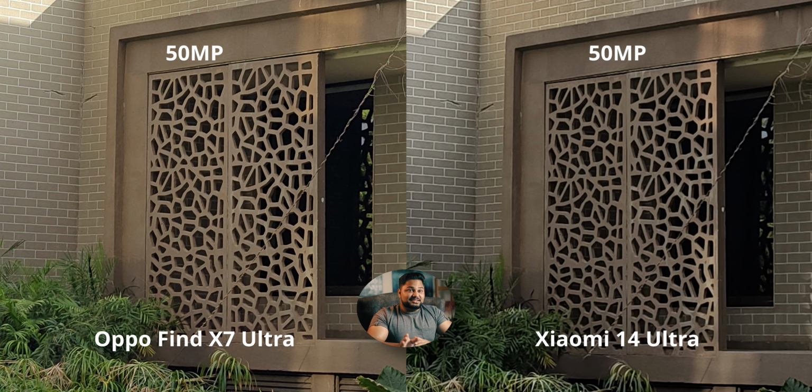But with details, I do think the Oppo is now doing a better job, because we're just getting so much more with so much less processing and artifacting. I can see a whole bunch of sharpening on the Xiaomi, but the details still appear less as opposed to the Find X7 Ultra.